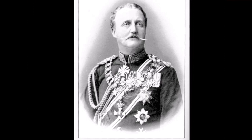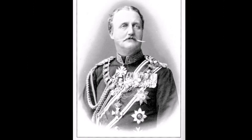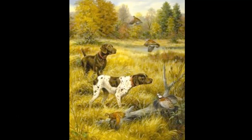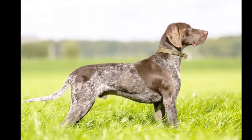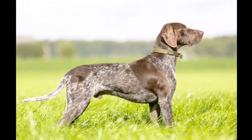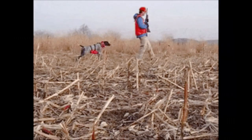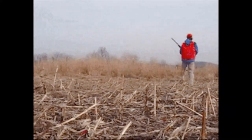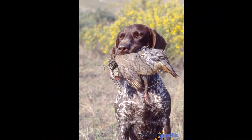Prince Albrecht zu Solms-Braunfels of the Royal House of Hanover was credited with encouraging breeders to select early specimens on the basis of function rather than form. The result was a lean, athletic, and responsive all-around hunting dog who was also an intelligent and affectionate companion dog.